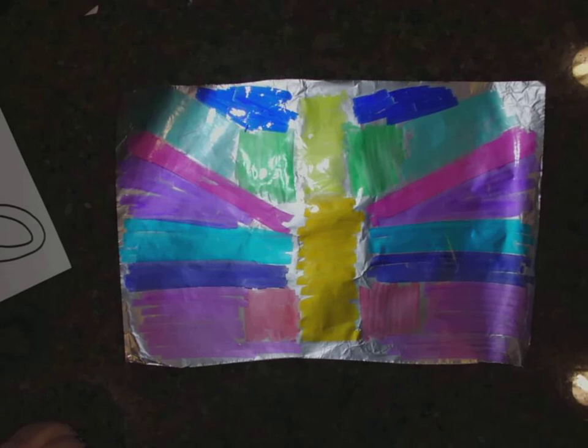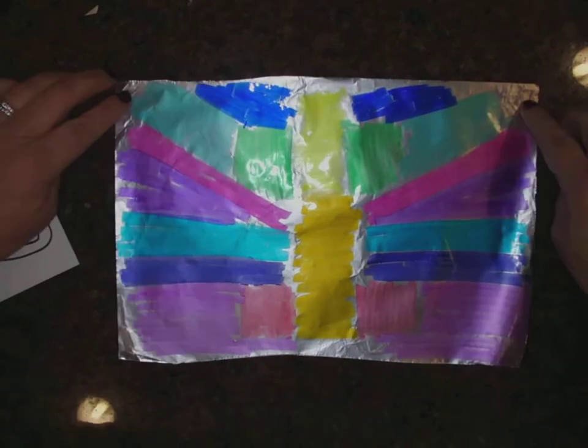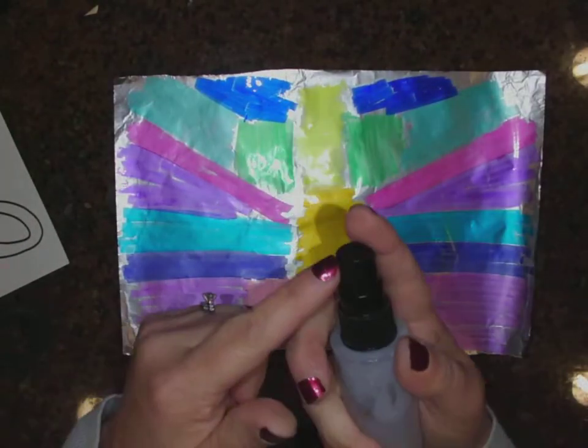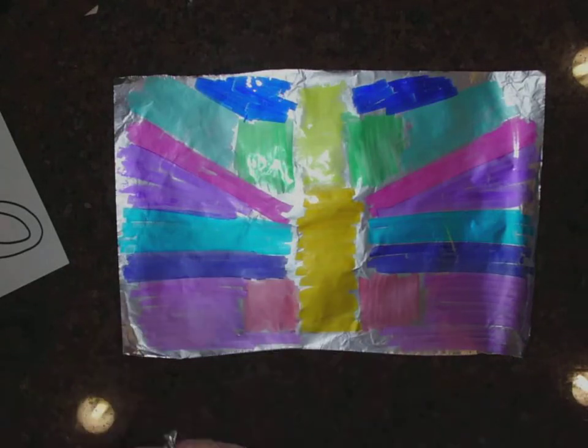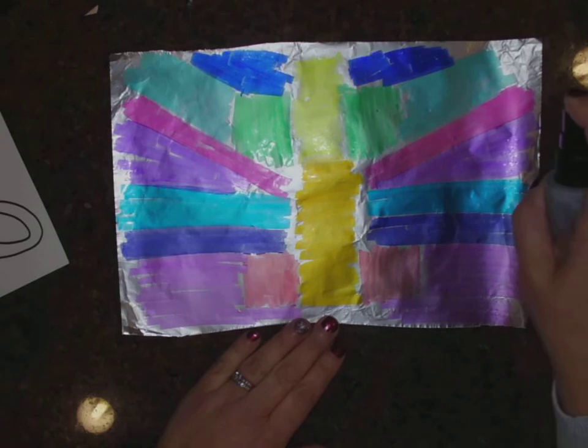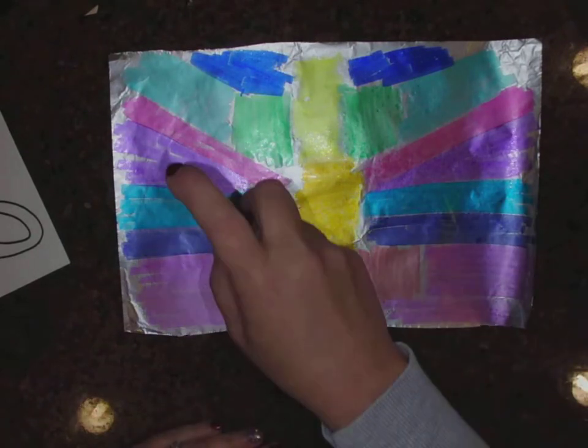Pretty fun, huh? Okay, so now I have all my colors on here. The next thing I need to do is get a little bottle that sprays water. And believe me, I had to search high and low in my house to find something like this, but it works really well. So once I get this, I am gonna have a mom or dad, or maybe they can sit with you while you do it.